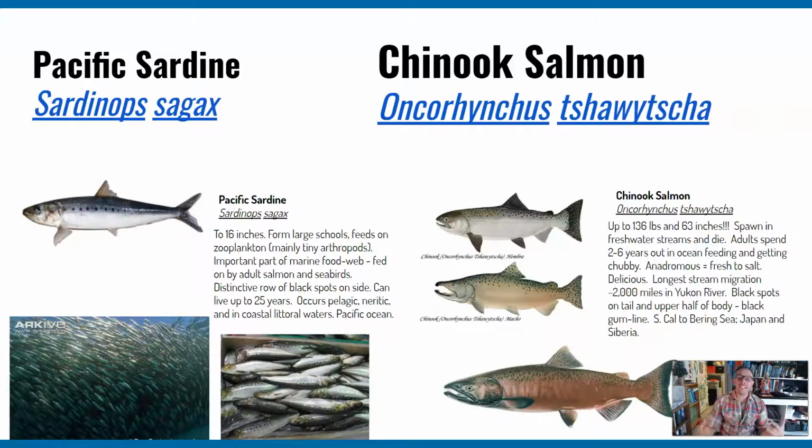These are also called king salmon because of their size. They get huge, 136 pounds and 63 inches long. That is as big as a person, okay? These are monsters, or they can be.